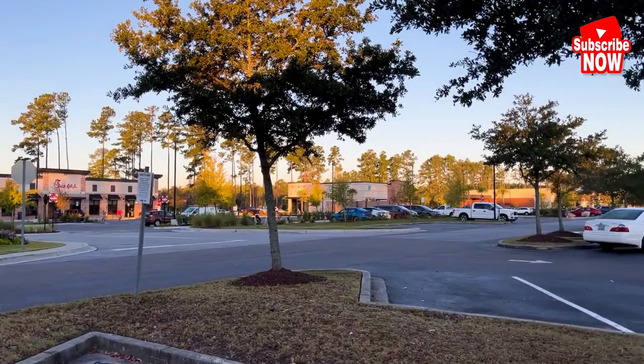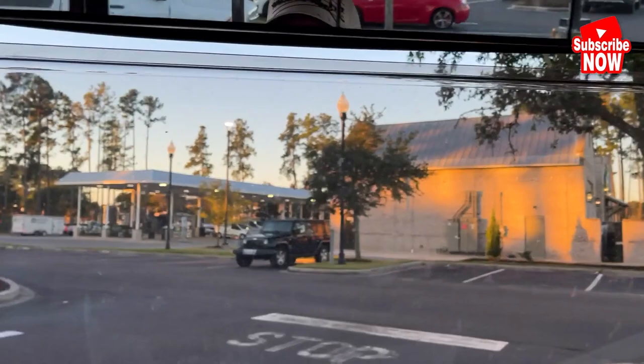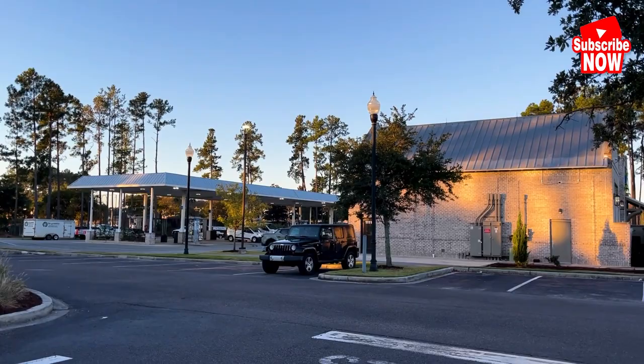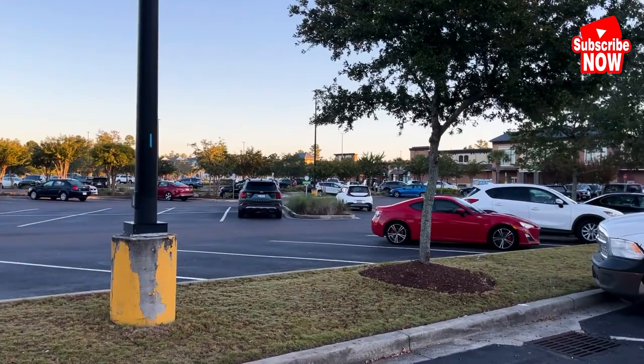There's a bank over there. And then across the way, there are some things too. There's a gas station, there is Marco's Pizza. If you cross over there, there's ice cream, there's Dunkin' Donuts, there's Buffalo Wild Wings, there's a new barbecue place called Sticky Fingers over there. And then we are going to be going into Publix right here. There's a couple other stores. So there's a lot of different stores, easy access with the golf cart.